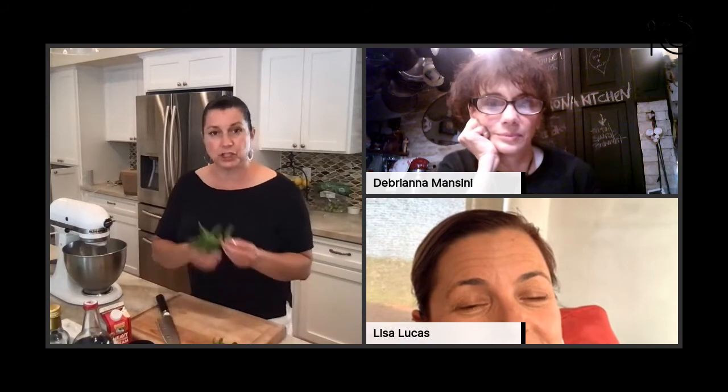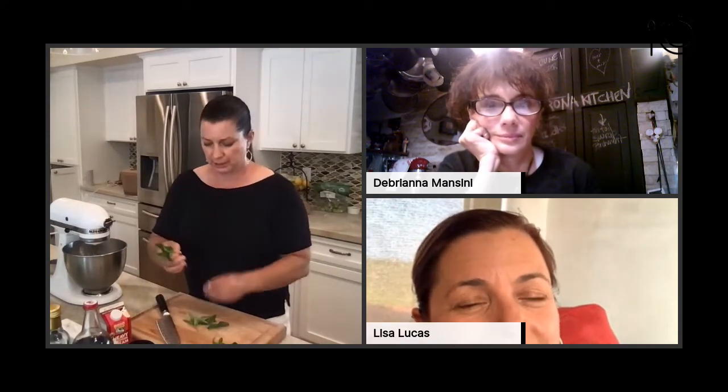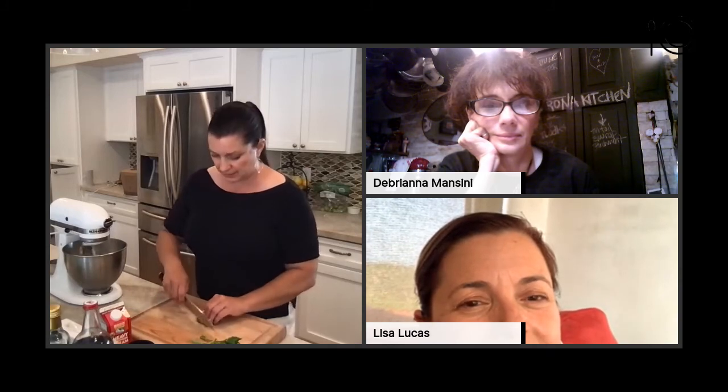Now, in the meantime, we're going to chop our mint, just the leaves. Don't do the stems. They're too hard, even if your stems are soft. We really want this to be really subtle, so chop these as finely as you can.